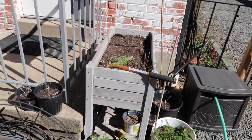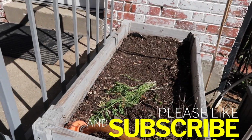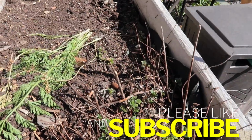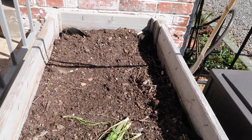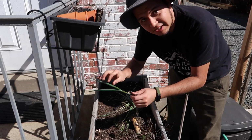Welcome to my kitchen garden. That's my kitchen door. That's my kitchen garden. I like to plant this one with any herbs I like to eat. For example, I have some oregano in here already. And last year I had basil, I had mint, and other things growing in this planter. So today, we're gonna put in our green onions.